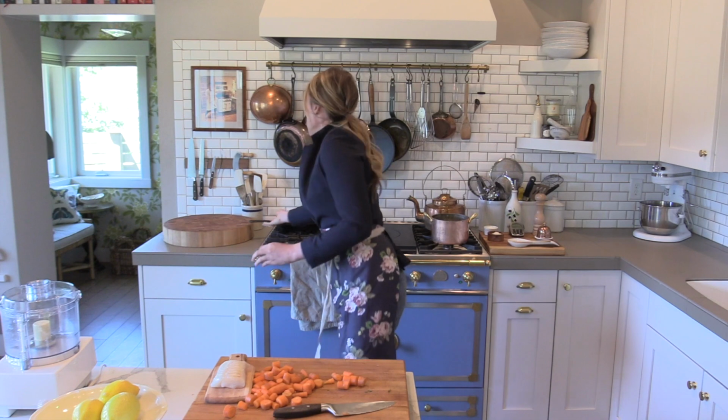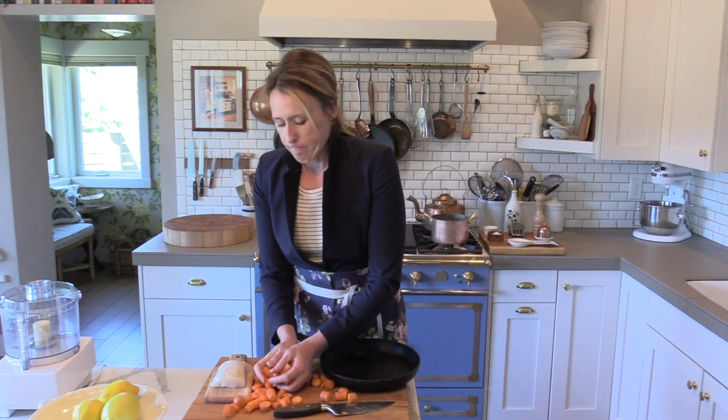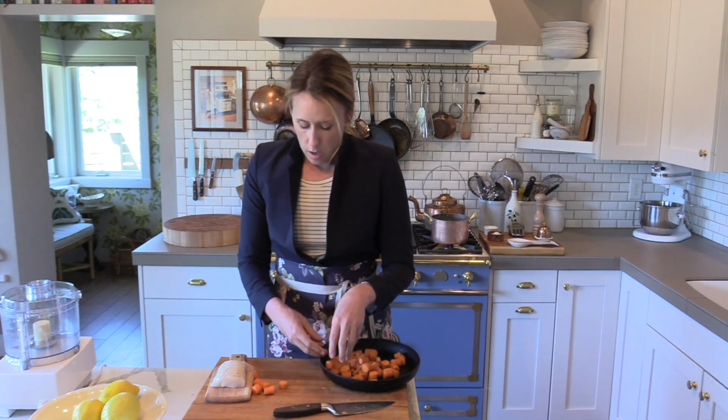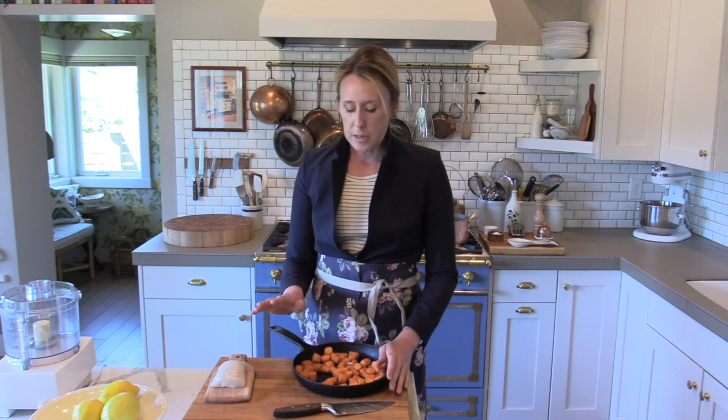Now, you're gonna want about a medium to large skillet. You also want something that you can put a lid on. I just put a plate on top of this, but if you have one that has a lid, even better. Now that you've put your carrots into a skillet, make sure that skillet has a lid, and I'm just gonna use a plate.